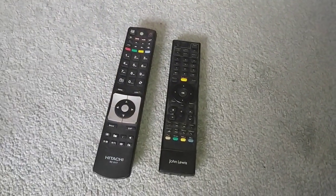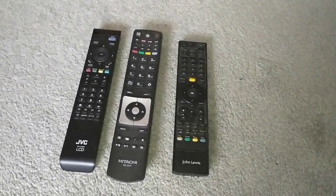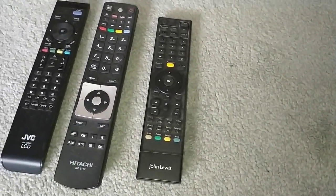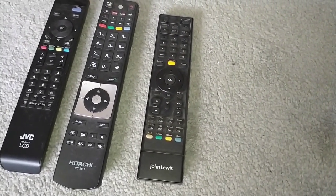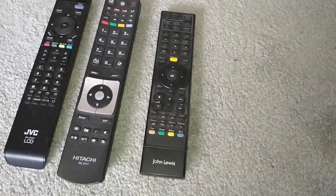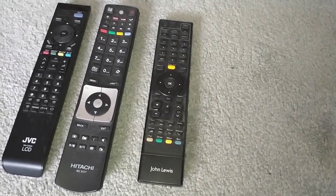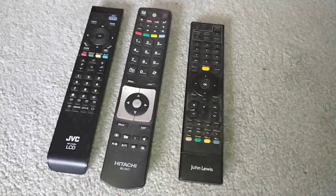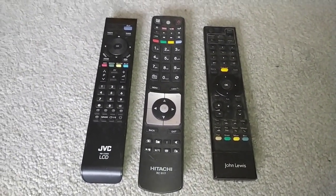So I'm going to line these up. The one on the right, the John Lewis, which turns out to be a JL22LCDHD, is $13.99. That's not bad. I'm going to have to give it a good old baby wipe. It does look a bit dirty. The Hitachi RC51117 next to it will be going up for $11.99.